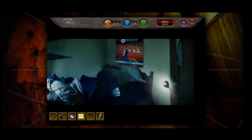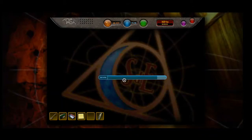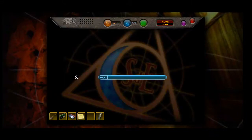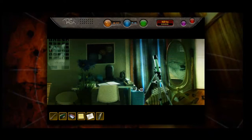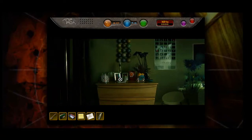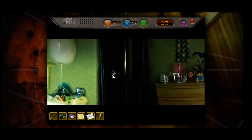Light. Doesn't do anything, but illuminate the place a bit. One more room. Okay. Let's have a little look at this. Oh. Another URL. Amazing. Let's see if we can find another laptop. Look at that. That is great, isn't it? Lava lamp. Amazing. I'm gonna leave that on.